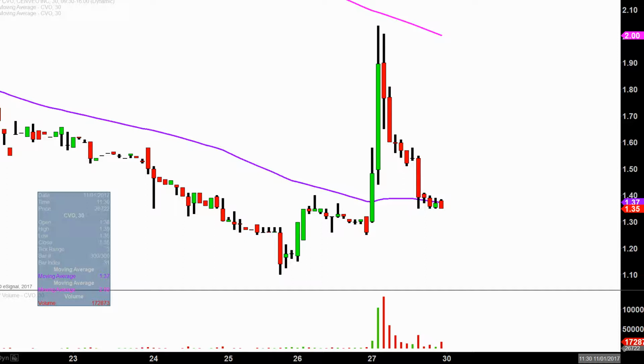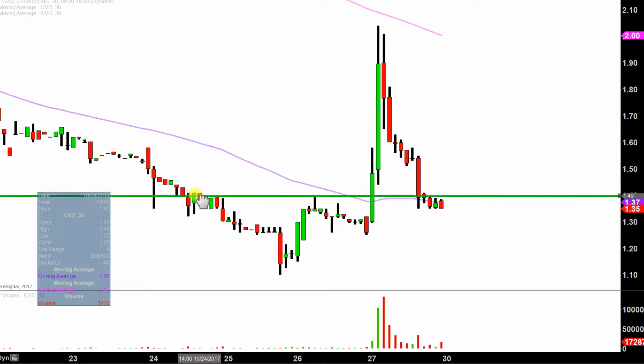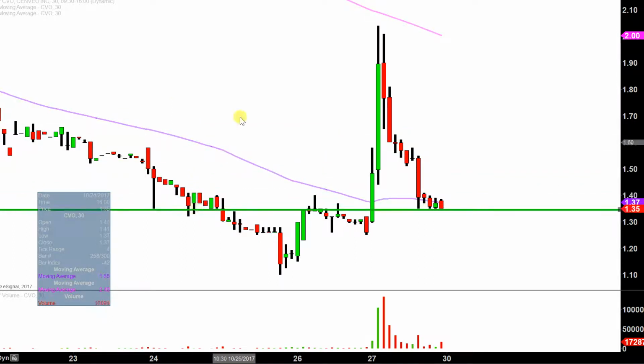My definition of a pump and dump is that a price makes a really nice move, and then within a relatively short amount of time, the price goes right back to where it started. So let's first establish where it started. To me, it all started when the price finally broke out of this stubborn range, and that was right down here around $1.35, give or take.